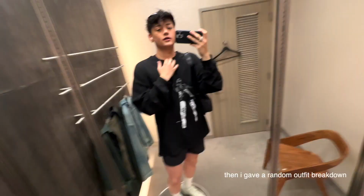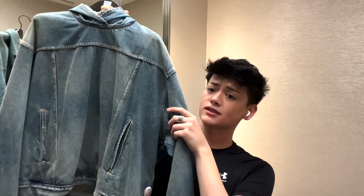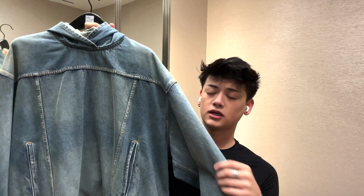This is from Sweetener World Tour. This is Lululemon. These are Cole Haan socks and then Adidas shoes. And the glasses are Balenciaga. This denim hoodie, pretty self-explanatory. I'm just gonna change into it and let's just get into it.